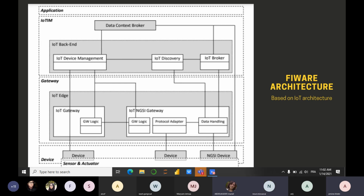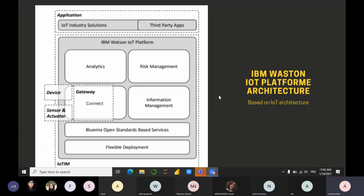Okay, so moving now to the IBM Watson IoT platform. I will present the architecture and the mapping of the IBM Watson IoT platform. The Connect component takes care of the connection of devices to the platform. It's also responsible for a corresponding message translation. So it's encompassed by our gateway component.